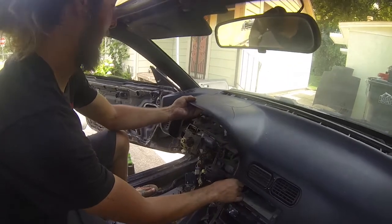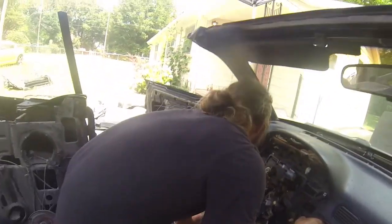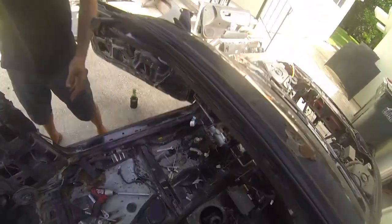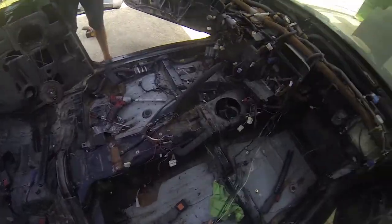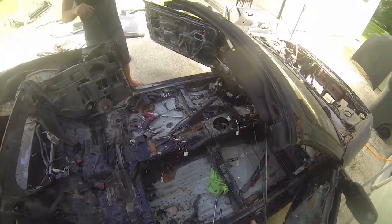Now we're finally doing wiring. Yeah. Oh, and that thing again. Dash out for Harambe! And just rip out this excess speaker stuff.